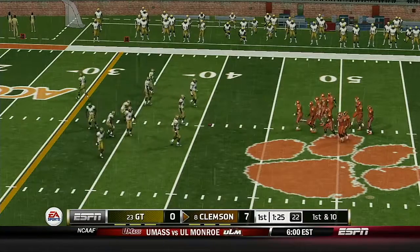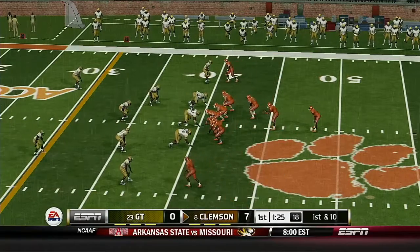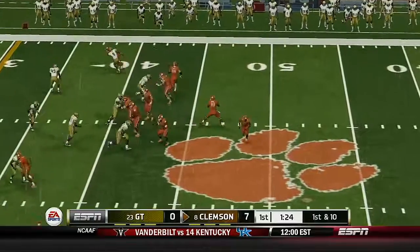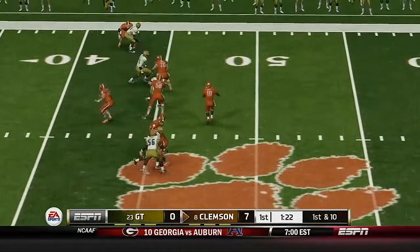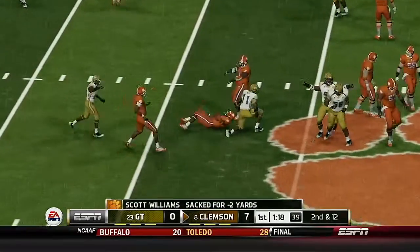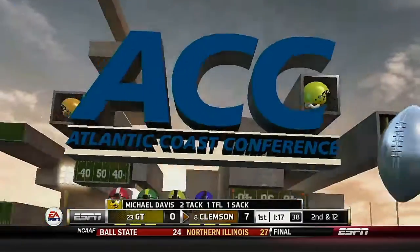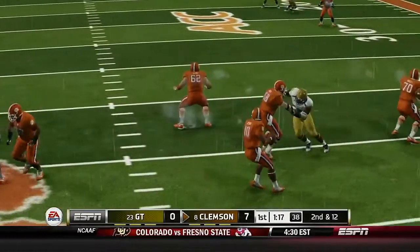From the 41-yard line, it's first down. Three down, three down. Clemson up 7 points. He's on the run, and they got him. You can't take sacks like that as a quarterback. You just can't. If you can't find a receiver, get out of the pocket and throw the ball away.